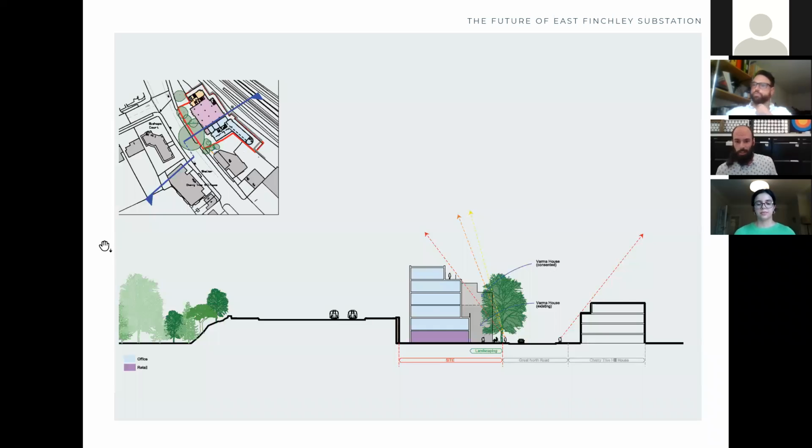And this slide is looking at a little bit more detail of really the perception of how people would sense the scheme within the context of this townscape, particularly when walking up and down Great North Road. Here we've essentially done a comparative section of the scheme, which is obviously on the left-hand side here. You can see it's highlighted as the site, and the equivalent street scene to the right-hand side or the western side of Great North Road.